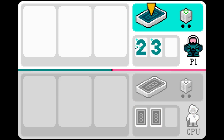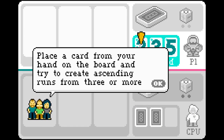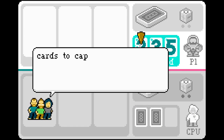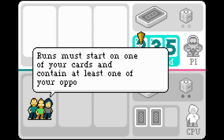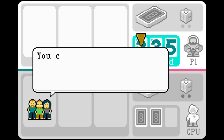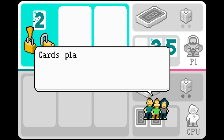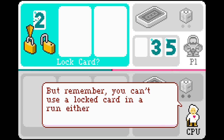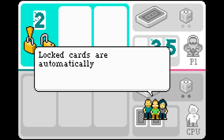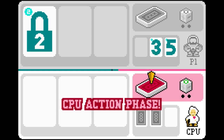Take a card from your deck and add it to your hand. Do that very thing. So I think I need to hit A there. Place a card from your hand on the board and try to create ascending runs from 3 or more cards to capture your opponent's cards. For example, 3, 4, and 5. Runs must start on one of your cards and contain at least one of your opponent's cards. You can also capture cards by creating a 3 of a kind. We'll do that. Cards placed in an empty slot can be locked to prevent them from being captured immediately. You can't use the locked card in a run either. Locked cards are automatically unlocked at the beginning of your next turn, etc., etc., etc.